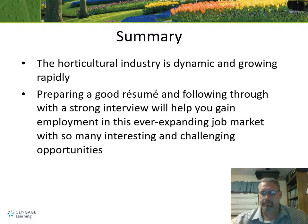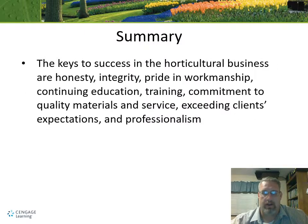So in summary, the horticultural industry is big, it's growing, it's dynamic, there's tons of different things to do. It's really easy to move from one spot to another. The experience does carry over. Being a good equipment operator is definitely something that everybody needs, so it's really not a big deal. This is a very brief overview, did not include a lot of the jobs that are out there. So get out there, look around, find what you need to find, and you'll do fine.